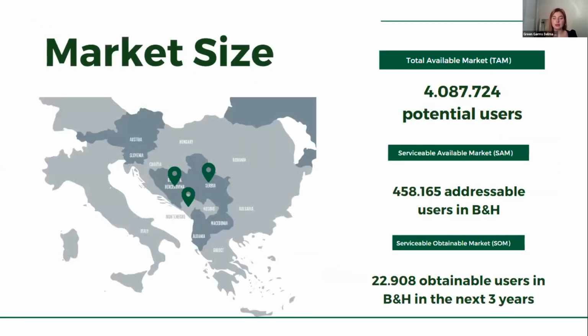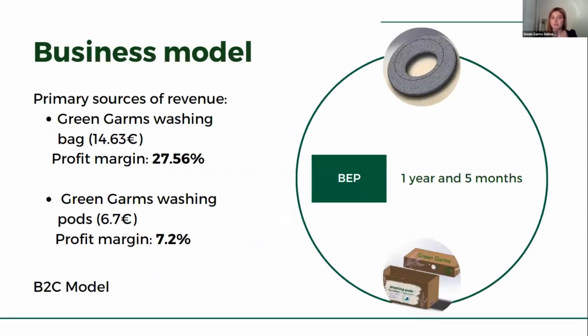Now, together, when it comes to these two products, our market size for the first 3 years is based on 3 countries, which are Bosnia, Serbia, and Montenegro. And when it comes to the total of obtainable users for the first 3 years, that is the number of 22.9K obtainable users. And when it comes to the users we are actually talking to right now, we have a set of pre-orders from users who are waiting on the launch of our MVP, which is going to be launched at the end of January of 2023.